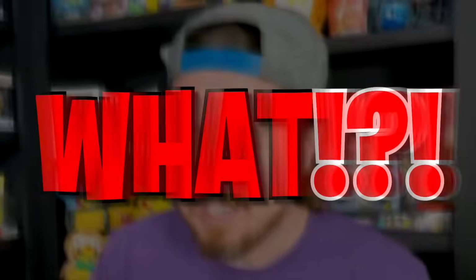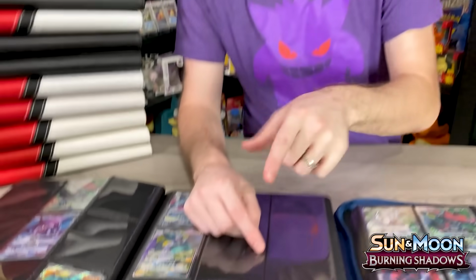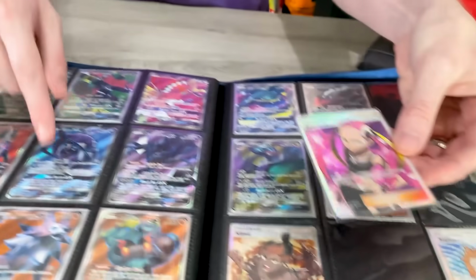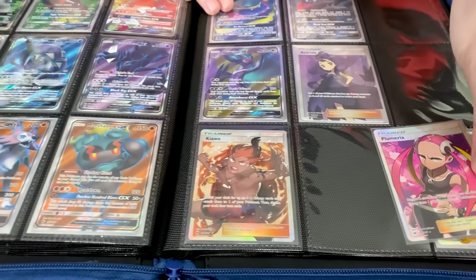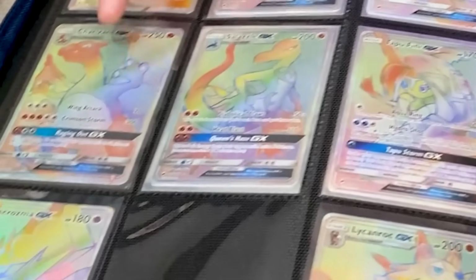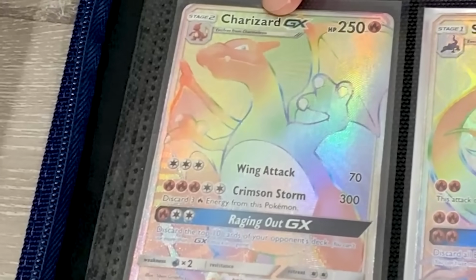Up next, talking Burning Shadows. I know you've been sorting a lot of Burning Shadows lately. Never ending. But we do need this full art trainer right over here. You can see we already have a lot of Burning Shadows. Spent a lot of time trying to pull that Charizard GX, which we do right there. Rainbow Rare Charizard GX that I got from a clearance 3-pack of Burning Shadows at Burlington.